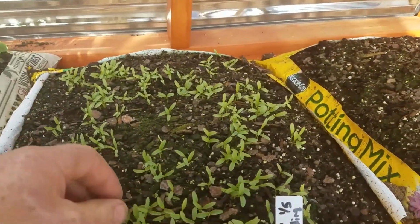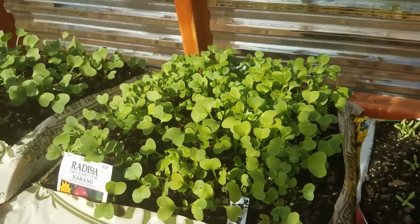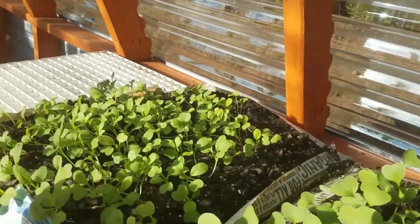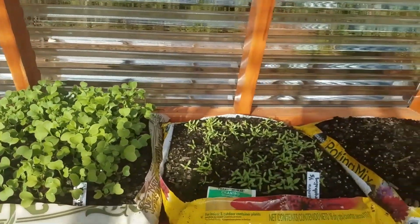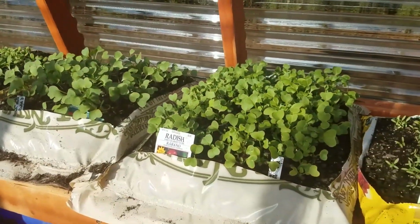Cilantro, you can see that's doing really well, but what is really surprising was the radish. Look how well that's doing. That has really come up, and I think this is more radish and mustard spinach. So these are doing really well. I know she's really proud of that, and I'll show some video of her in here talking about that. They are really taking off.